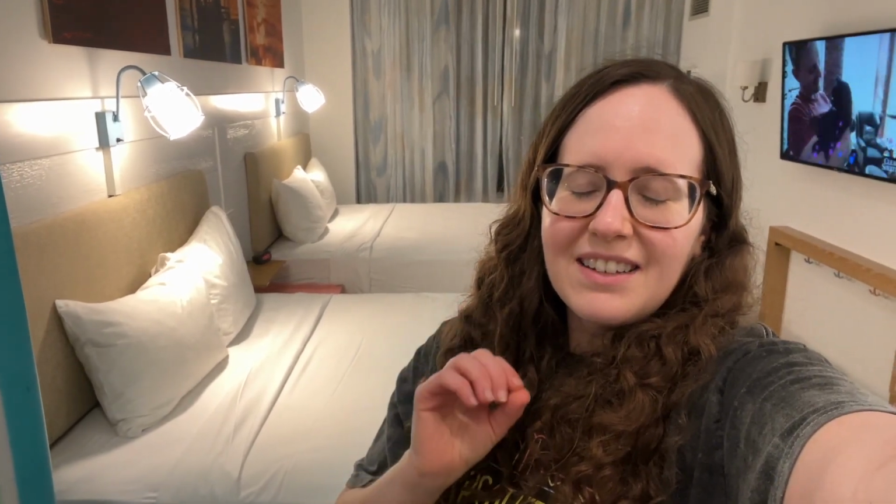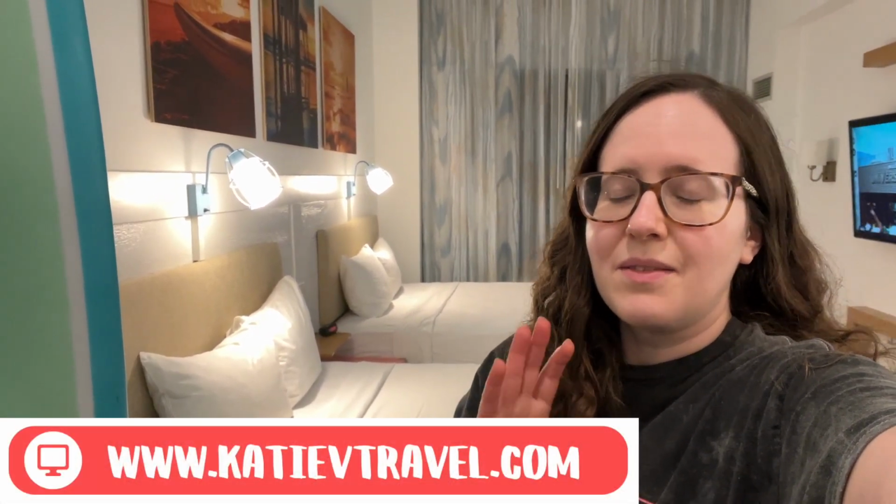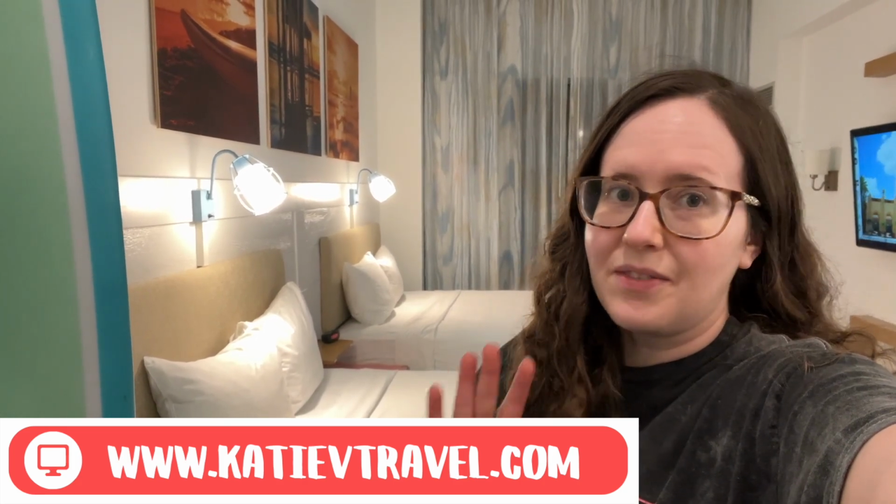And today I am here in a fabulous family suite at Universal Orlando Resort's Endless Summer Dockside Resort. I'm here to take you on a tour of this family suite, which sleeps up to 6. And this is a very reasonably priced, very spacious family room at Endless Summer Dockside. Let's take a look at the room.